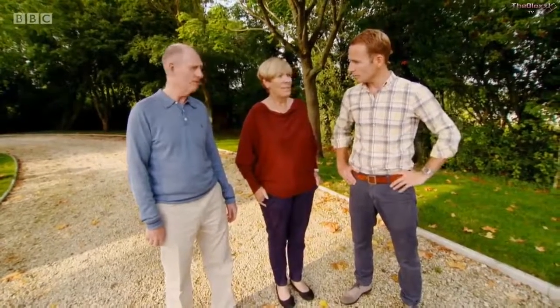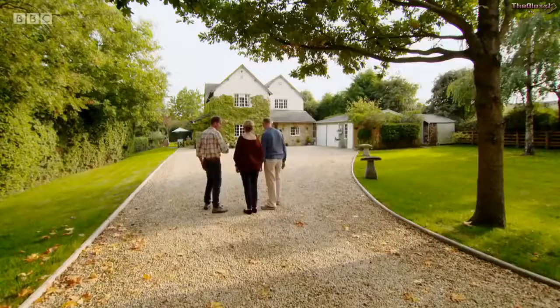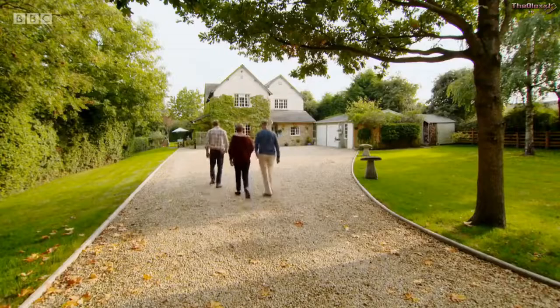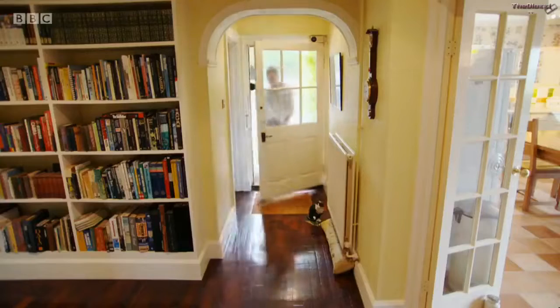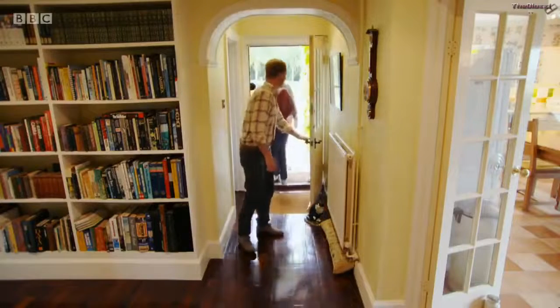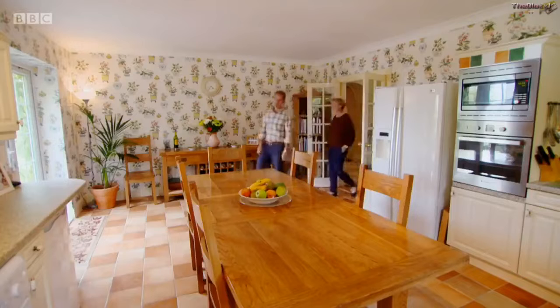Let's hope the kitchen's big as well for us. Is the kitchen big? That's the important thing. Let's start there, then. A more positive response to our second house. Perhaps Peter is still thinking about the distance to the first tee. Let's hope the kitchen is up to par. So, the all-important kitchen, Alfie.